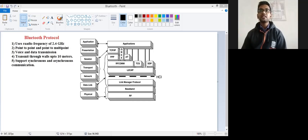The physical layer is the baseband and radio frequency. Means you are using radio frequency and baseband signal for transmitting. Means you are establishing the physical connection between the two devices or many devices. The data link layer generally has the link manager protocol, L2CAP, RFCOMM, PPP. All these layers of Bluetooth represent the data link layer of the transmission protocol.